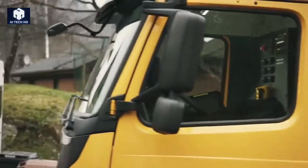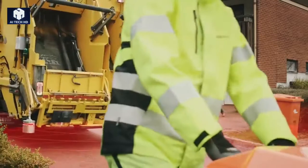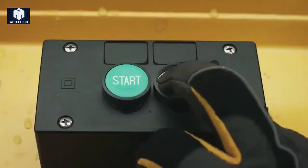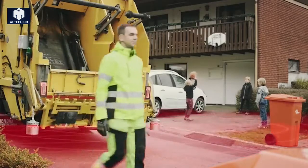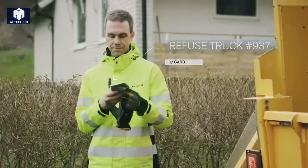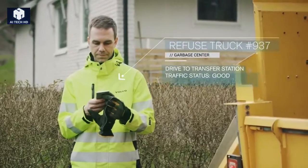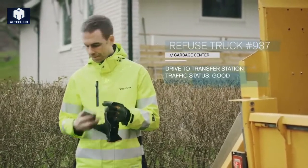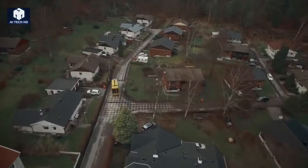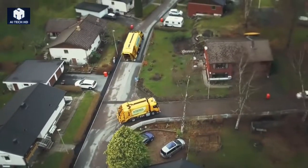The truck autonomously stops at each residence, where the driver loads the cans onto the lift and operates the emptying mechanism. The problem of constantly getting in and out of the truck is eliminated, so the driver is less likely to become fatigued or distracted. Driving characteristics are constantly optimized, resulting in lower fuel consumption and emissions. By providing solutions for a safer, cleaner world, Volvo's autonomous refuse truck is proving its worth.